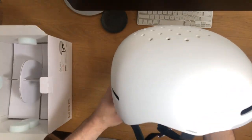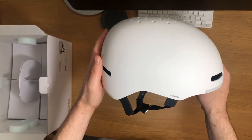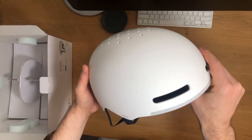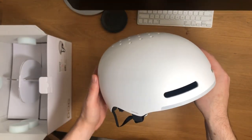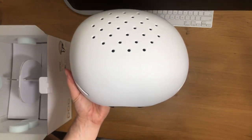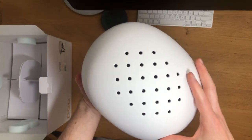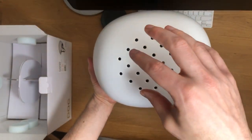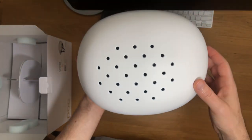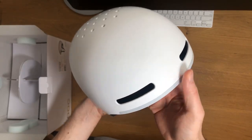I really just love the simplicity of this helmet. To me, it's hard as a designer to be this restrained. Again, think of the vent holes that were in helmets 10 years ago, all these crazy flowing lines. And you look at this and it's literally just circles punched out basically in the mold, and these kind of pill-shaped openings.